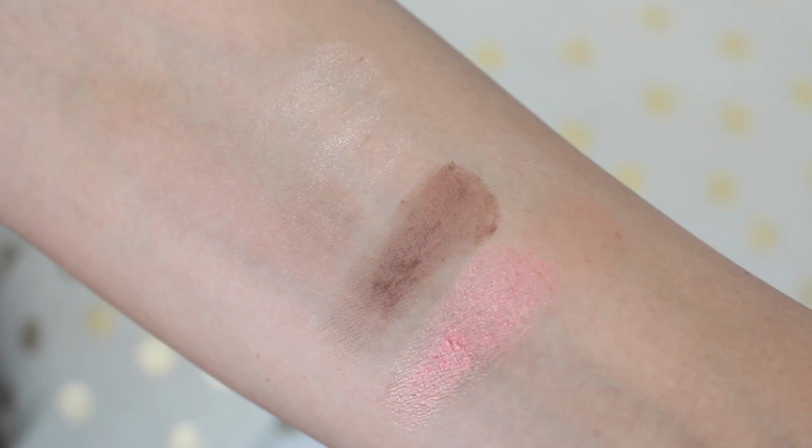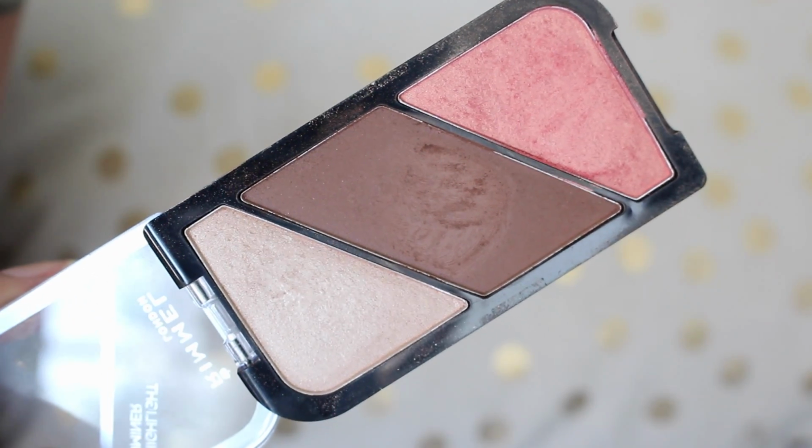The bronzer ends up looking really muddy. The blush has great promise in the swatch. I tried to wear it today. It just didn't show up on my cheeks no matter what brush I used, and this was just, I don't know, you'll see in the close-up, it looks already kind of bumpy and stuff.